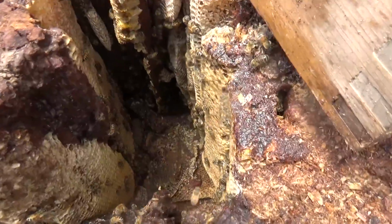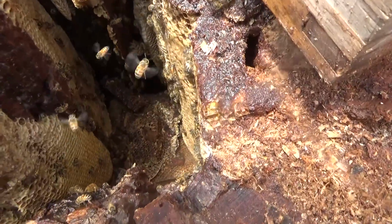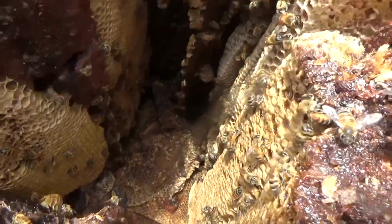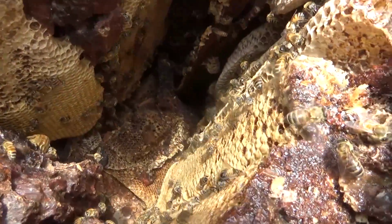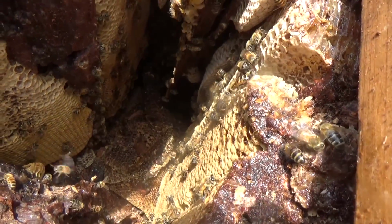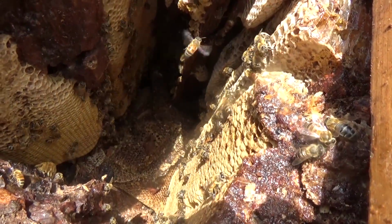Check this out. This is what the inside of the stump looks like. And you can see there's some old comb in here, from a previous hive that's fallen down in the bottom. And these guys, maybe I'll break their comb on the side here.